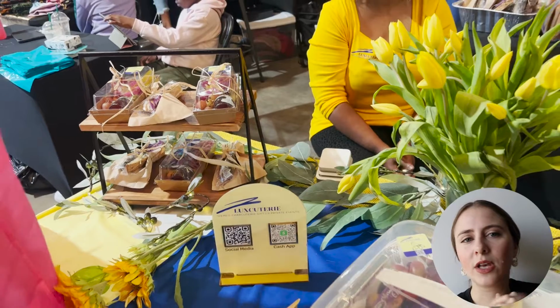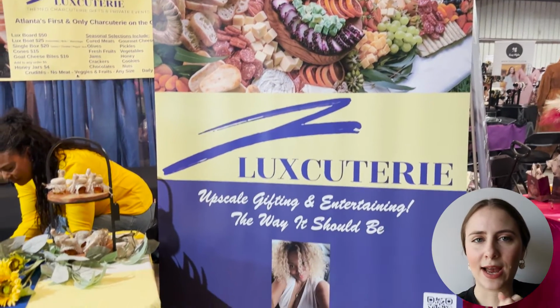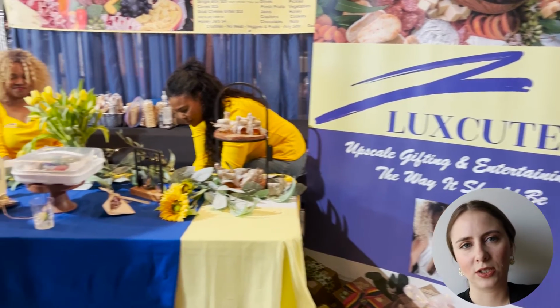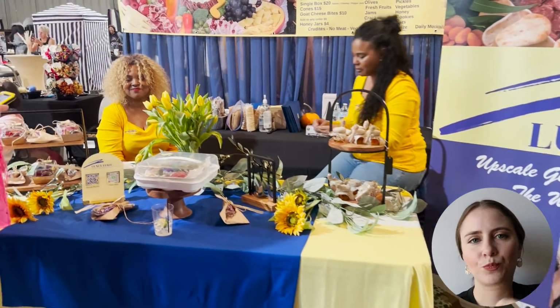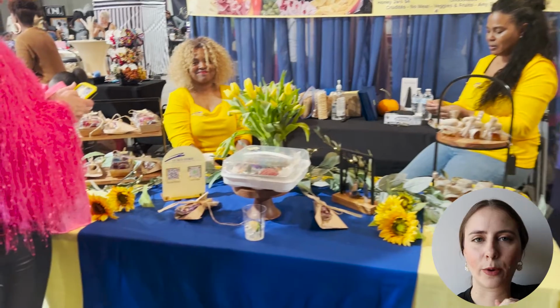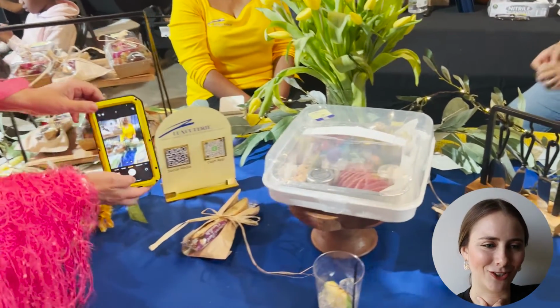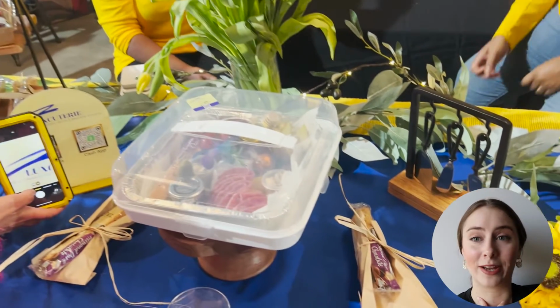So QR codes, it's 2024. You need to have an easy way for your customers to access your social media and your website. So QR codes are the perfect way to go this day and age. Customers can quickly, you can see this customer is actually doing it. It's so funny. I didn't plan to time this right.